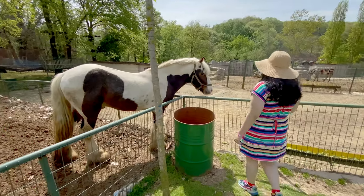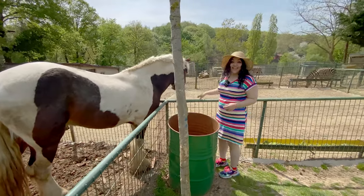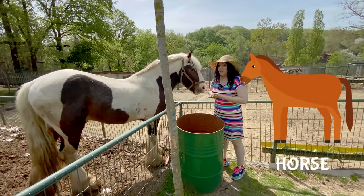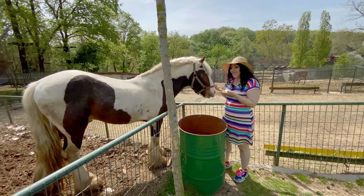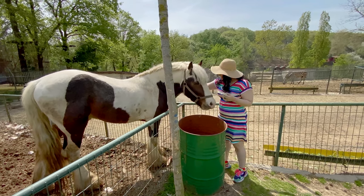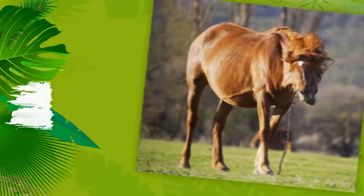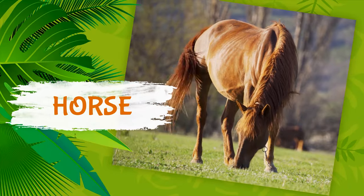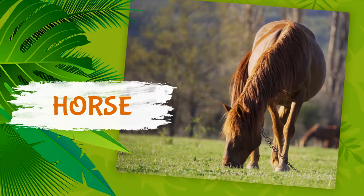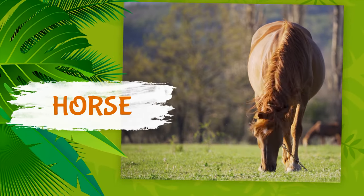Hi, Mr. Horse. You're looking so handsome today. Yummy, isn't it? Kids, horses love carrots. And I guess you know, but horses can give us rides. I love riding on horses. Hi, you're so cute. I don't have any more. Horse. This one is a horse. They are very tall and all of them love to eat carrots.